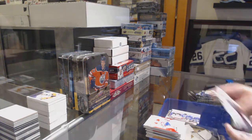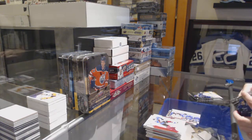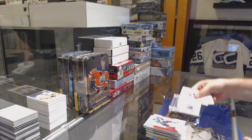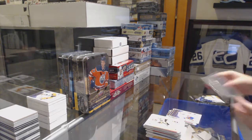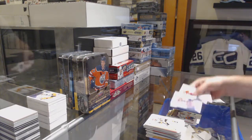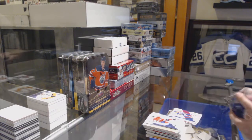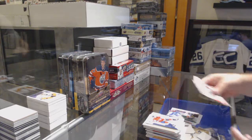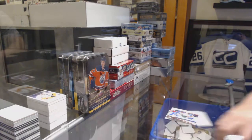We've got a Willie O'Ree for the Boston Bruins update. Milestones of the Islanders, Matthew Barzal. Red of Wayne Gretzky for the Edmonton Oilers. And finish off a Eric Staal for the Minnesota Wild.